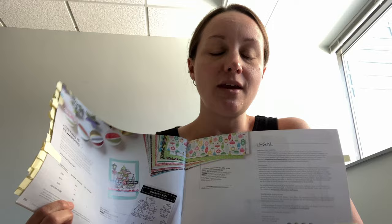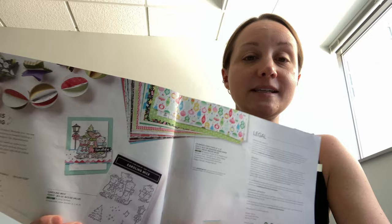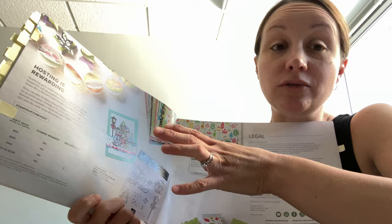If you do host, in addition to the earning rewards I mentioned, where you get a percentage of your purchase, you or your group's purchase, back in product of your choice, and again, that free extra stamp set during Sale-A-Bration, you can also buy special products just for hosts at a discount. Not just at a discount, you can only get them by hosting.